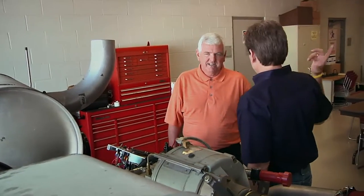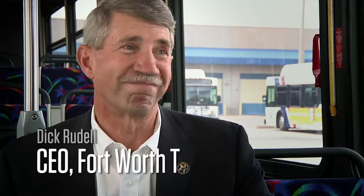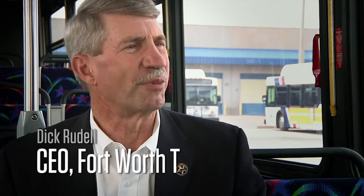I mean, we're in a room. It isn't just a perception. It actually is very clean fuel. And when it burns, you just get carbon dioxide and water vapor, and that's pretty much it. You don't have all the smoke and particulates that you see in diesel. So it's a very clean burning energy source, and more transit systems are looking to get into it.